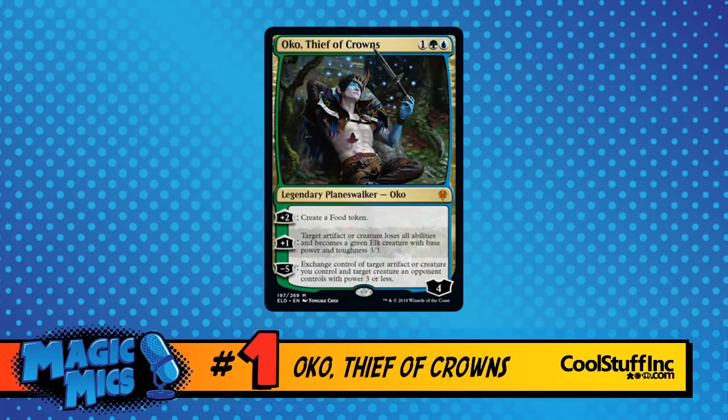For -5, which you can do the next turn after you make an artifact for it: exchange control of target artifact or creature you control and target creature an opponent controls with power 3 or less. You can steal their elk from them after you make the food token with him, and you're plussing it the entire time. The best use I saw for this the other day happened in Vintage.